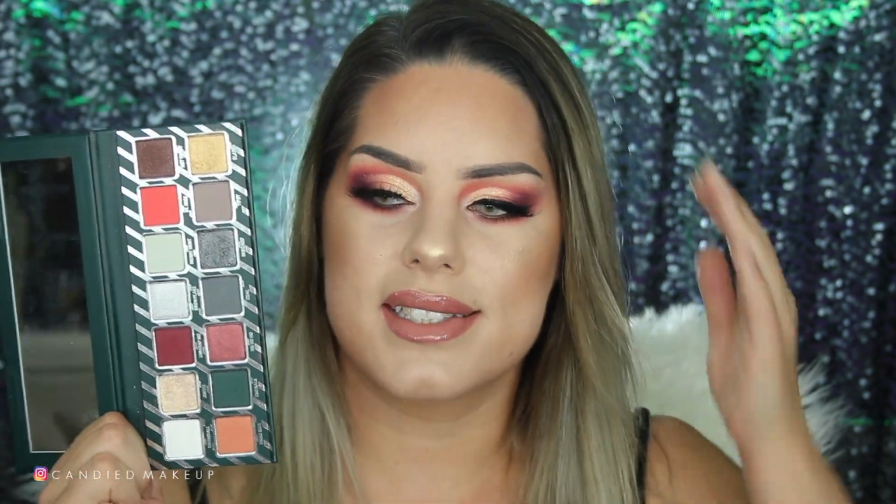So does it get the Candied Makeup stamp of approval? I want to say yes, but a part of me is still not down with the colour scheme. A part of me still feels like the colour scheme's a little bit whack. But in saying that, I didn't think that I could create an eye look this beautiful from this palette. So maybe the palette is, how do I want to say this, one of those ones where it's a little bit deceiving. It looks like it's probably not going to be a very good colour scheme, but it is quite good. It does have a lot of cooler tones, it does have warmer tones, so you can mix it up and go cool or go warm. So it does have the versatility, which I really like in a palette, but it's not a complete palette. It would be nice if there was a black shade. I just want a black shade in everything though.